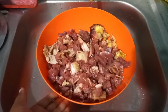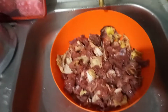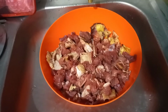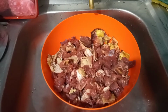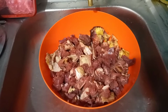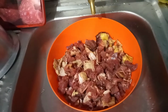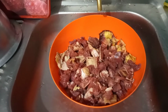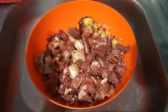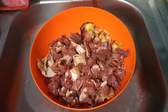Imagine this is 2 kg of meat. Where I live, meat is sold between 460 to 500. So let's reason together. Let's say even at the least, it's 460. 460 minus 330, that's 130. 130 times 2, that's 260 bob. I have saved 260 bob on 2 kgs of meat, plus the minced meat that I bought. So 260 plus another 130.